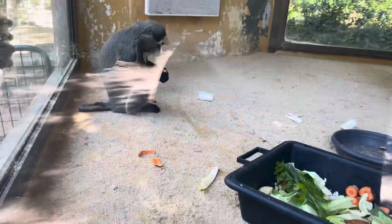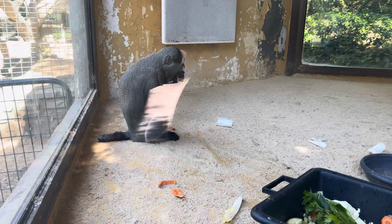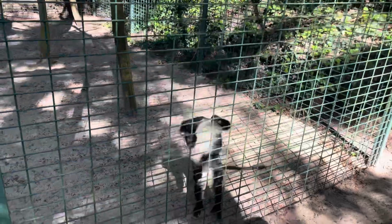Look for information on the flamingo life cycle, including mating rituals, egg laying, and chick rearing. Some zoos may have special areas where you can see flamingo chicks if it's the right season.